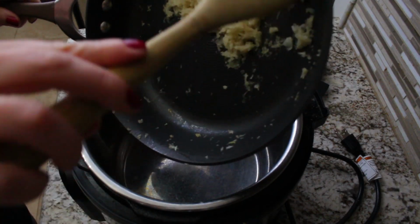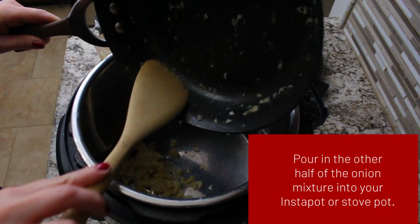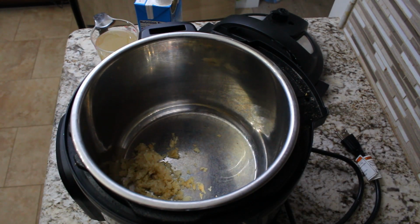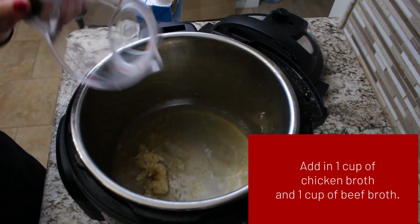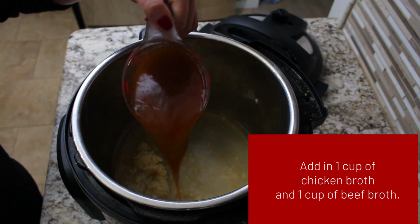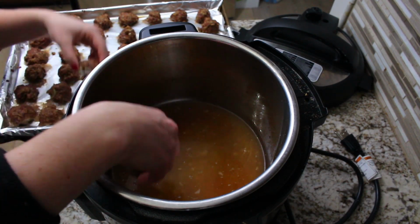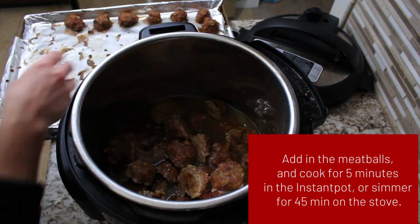Once you're ready to make your Swedish meatball recipe, you're going to take the other half of your onion mixture that we cooked up earlier and put it in your Instant Pot or in a pot on the stove. And you're also going to add in a cup of chicken broth and a cup of beef broth. I split it up this way because I think the flavors are so much better with the 2 different kinds. And then we're going to add in our meatballs, again, to your Instant Pot or to the pot that you're doing on the stove.